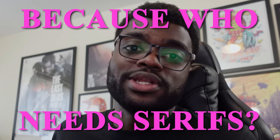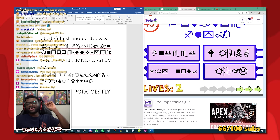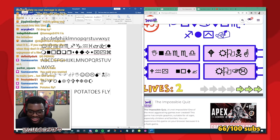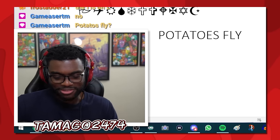After a second silly incident where I mistook a lowercase L for a capital I, because who needs serifs, right? I eventually deciphered the phrase. Potatoes fly! Okay. Potatoes fly. I still don't know what the flip that means.